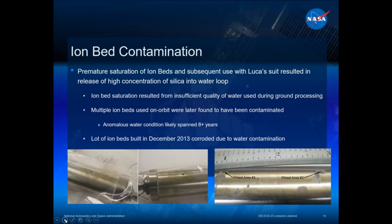We then flew those filters up to the International Space Station, hooked them up to our very expensive suits, and we damaged them and caused this failure. So there were lots of places that we could have prevented that on the ground. We've put in lots of, again, procedures to make sure this doesn't ever happen again across the entire agency, not just in the EVA. Next slide.